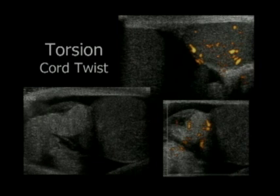So in this particular child, certainly we have an enlarged hypoechoic testis, flow in the normal side, no flow in the painful side, but I think you can look at this and kind of imagine this sort of undulating course of the cord, and when you put color on, there's flow in the cord all the way down right to the testicle and then no flow whatsoever.